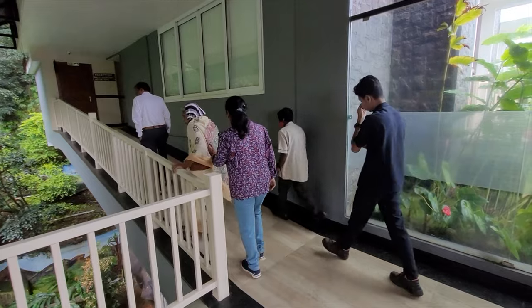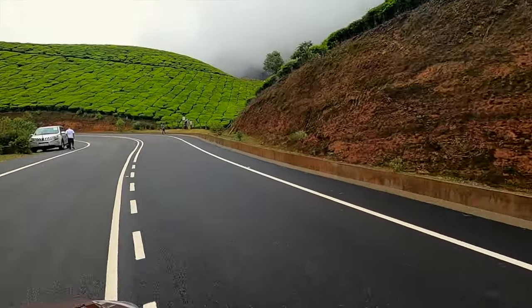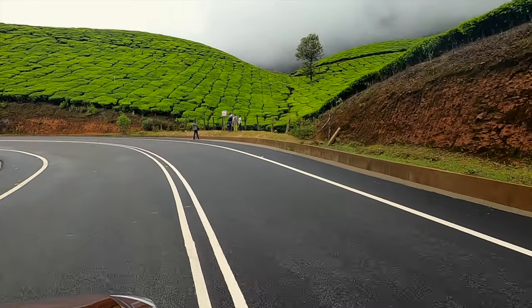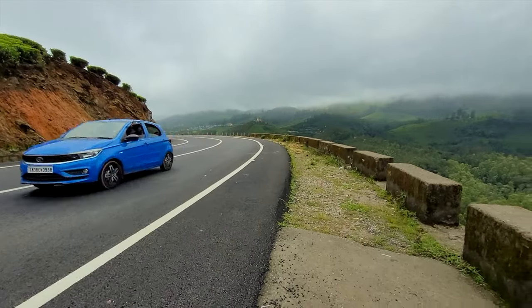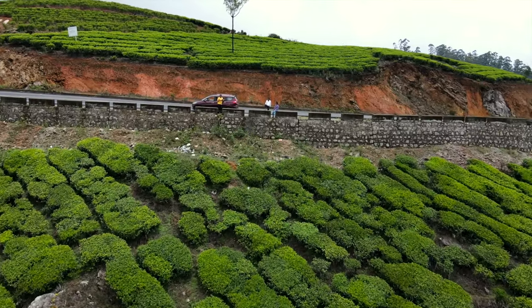After a while, we checked out of the fantastic hotel to begin our journey back home. I thought the trip was coming to an end, but little did I know that the journey back would be filled with stunning views that we couldn't resist stopping to admire every 5 minutes.